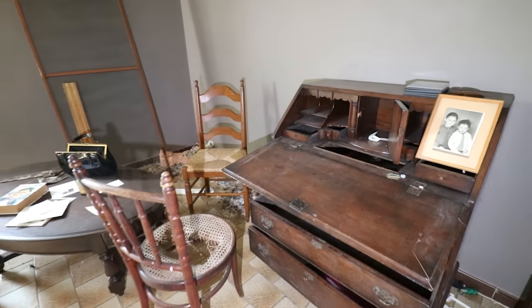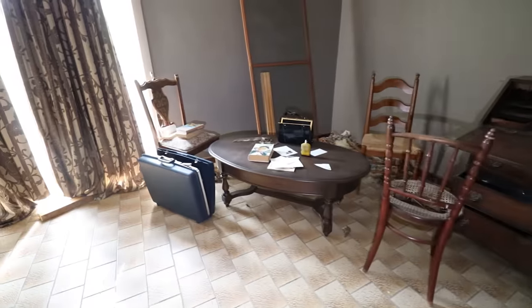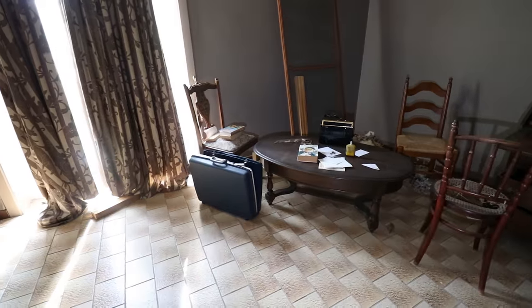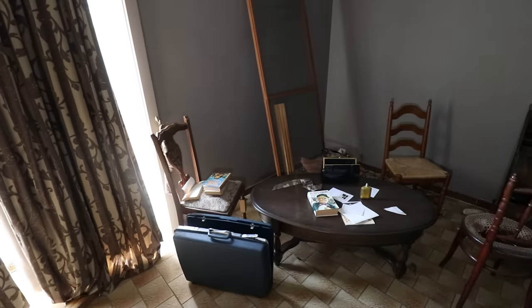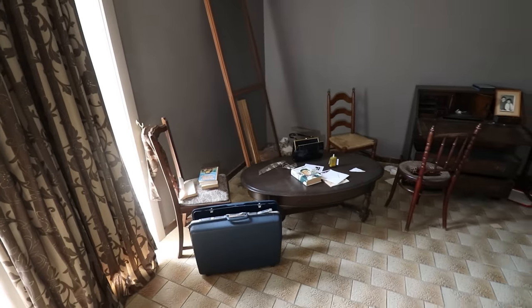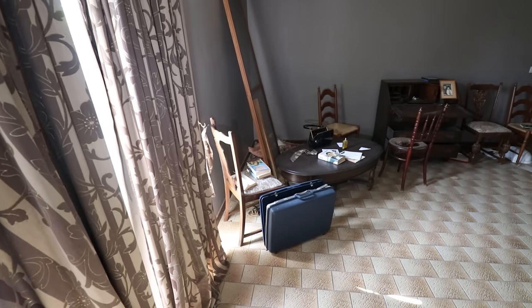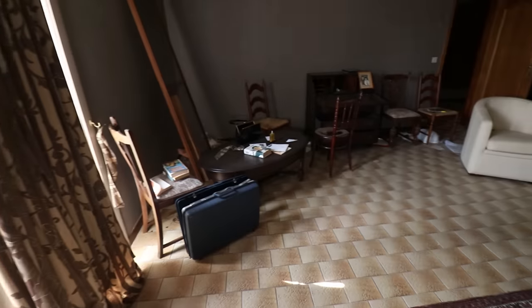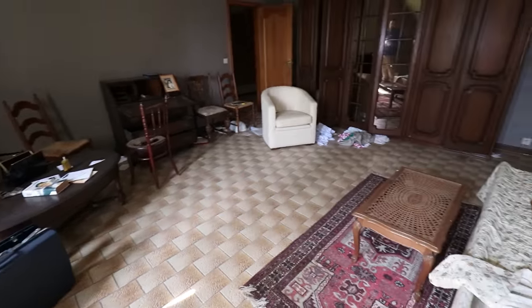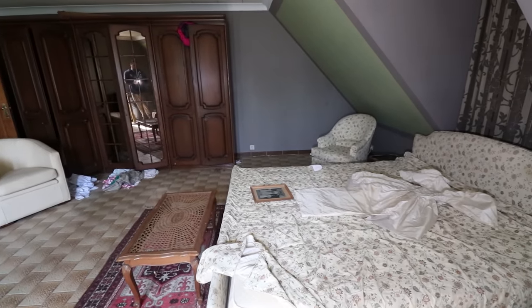And as we come back, you'll see this table and chair set up, which is lovely. You've got this huge bay window. Well, I say bay window, it looks like a set of doors there. But it doesn't lead onto anything. I believe they probably do open. They do. It doesn't lead onto anything. But yeah. What a place.